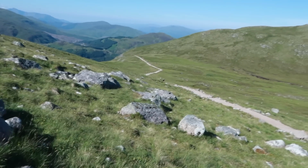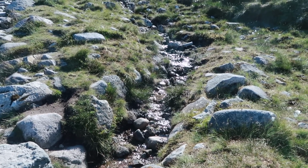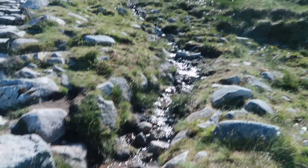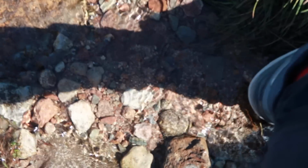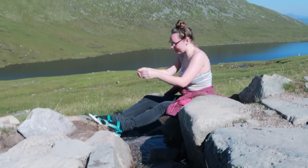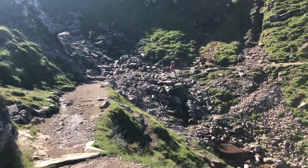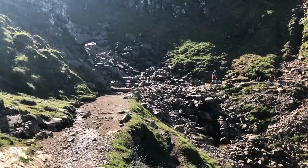Still, it's nice to have some flat ground for a few minutes, and there were also some tiny streams of ice-cold water that provided some temporary relief from the now oppressive heat. Oh, it's cold. It's so cold though to put on my face. It's freezing, isn't it? It wasn't long until we'd reached the Red Burn stream itself, as it cascaded down the rocks in a half-hearted waterfall.